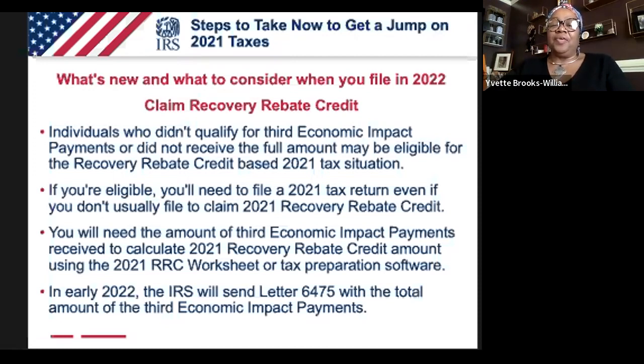Now, if you didn't get the full amount of the first or second economic impact payments, you may be eligible to claim the 2020 recovery rebate credit, but you must file a 2020 tax return to do that, even if you don't normally file. And if you're eligible and didn't claim the credit on your original tax return, you will need to amend your 2020 tax return and claim the recovery rebate credit. And you can just see irs.gov/RRC if you need more information on that.